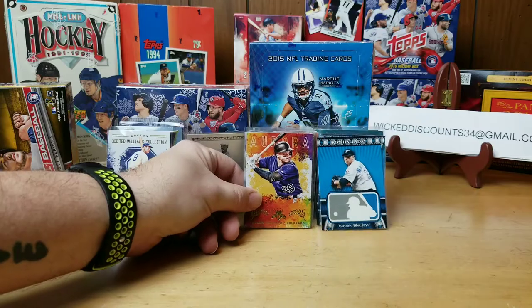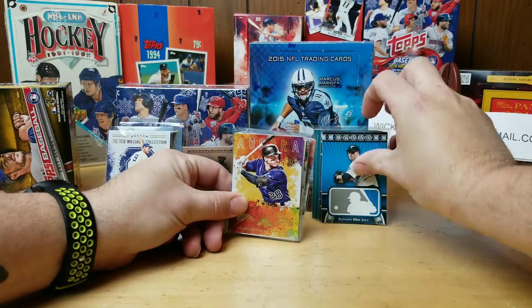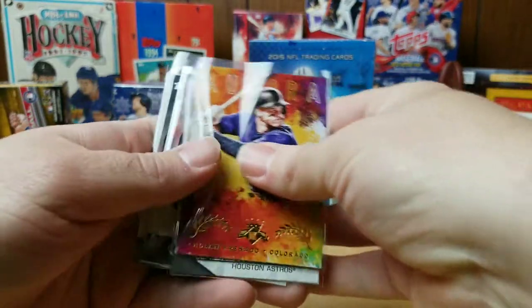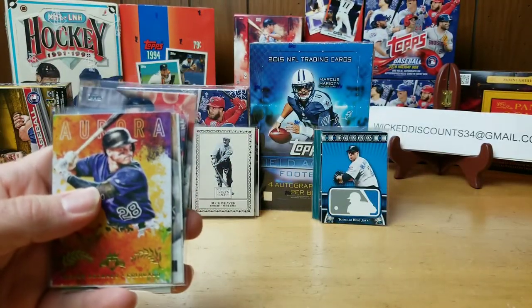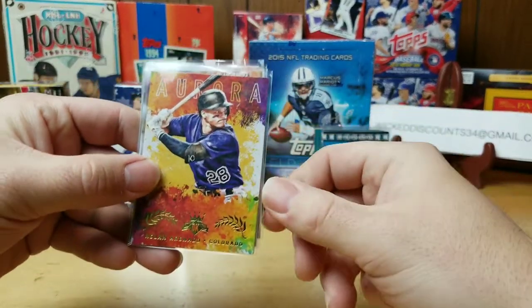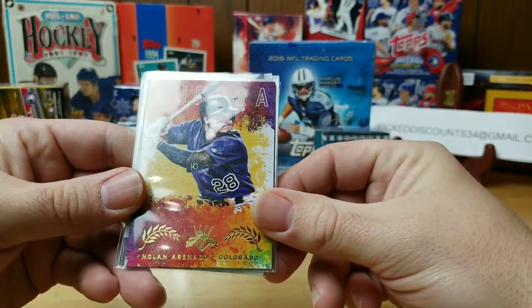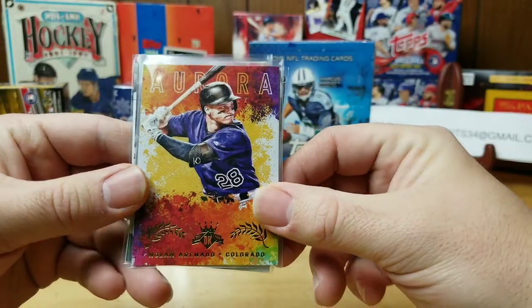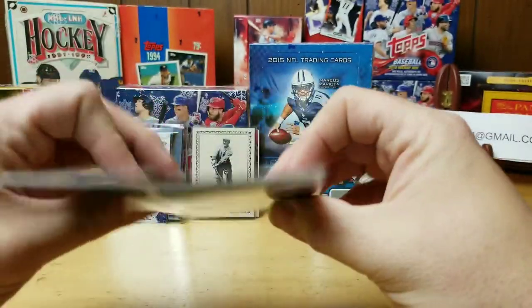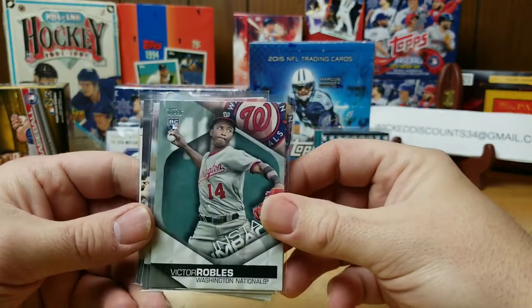He got these 10 cards, so I'm just going to wreck the set a second. He bought these 10 cards right here. We're going to go over. He paid $9.98 for these cards. The first one he got was a 2017 Aurora Diamond Kings Nolan Arenado. The rest of them he got were 2018 Topps Instant Impacts.